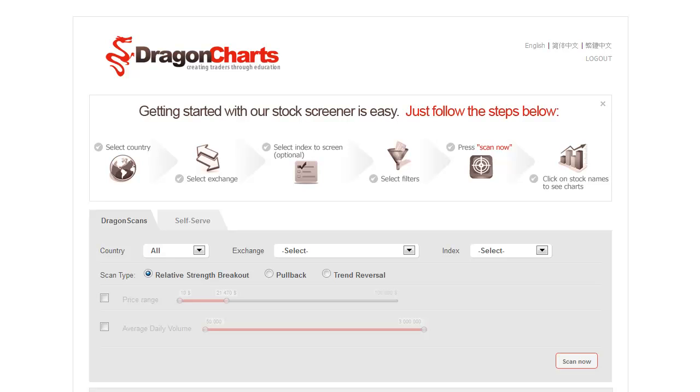Today is Friday, August 26th, and this is the DragonCharts stock pick video of the day for the Hong Kong Stock Exchange. Over the past week, we've been tracking about 4 stocks for potential buy entry, and one of them has triggered for buy entry. So let's take a look at that stock, and we'll analyze where we bought it and where we're looking to exit and our potential stop price.